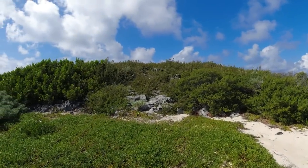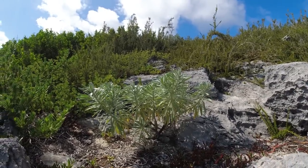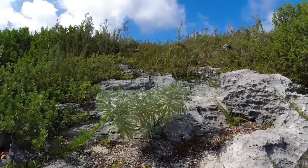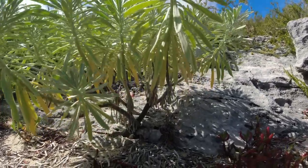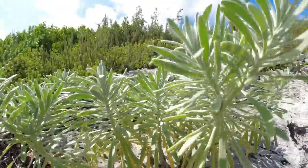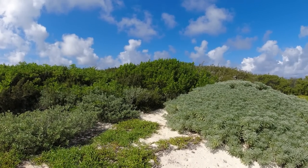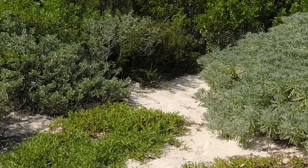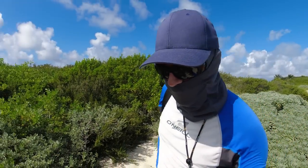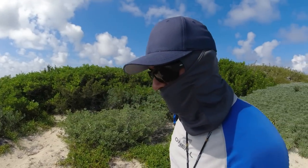This looks real nice here. Look at this little plant. Look how beautiful it looks. It's growing right on the limestone there. Check out that lizard right there. It's a blue lizard, just like the water blue. And like I said, there's a lot of life here in this little cay. Little animals, iguanas, birds, lizards.